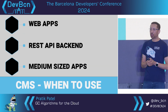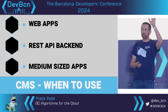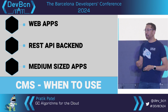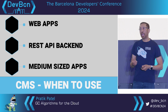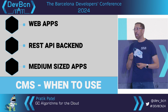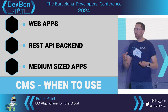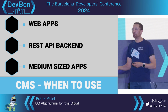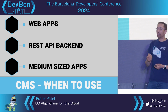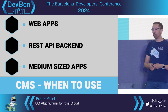So what are some cases where this is good for? Your standard web application. How many people build with Spring Boot, for example? That's probably everyone in here. If you're using a Spring Boot application, you typically go on and use a CMS, and not surprisingly, the default garbage collector in the JVM is a CMS-based garbage collector. So if you're thinking, I've never changed the garbage collector and I write a Spring Boot application, it doesn't matter because you already have a CMS garbage collector. Typically, when you deploy something like a Spring Boot application, you have multiple cores and multiple CPUs and a good amount of memory to run with.